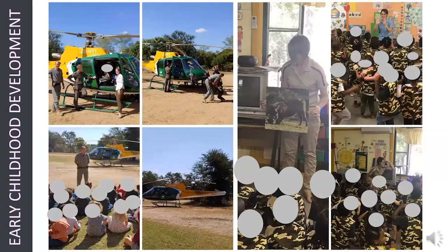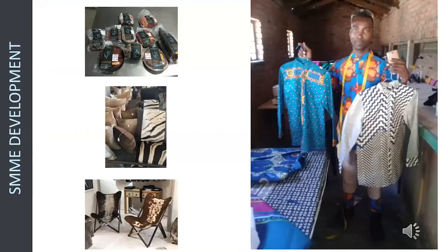Our early childhood development, and this is our school here in Skukuza, is also critical already to instill the love for nature and an understanding of what we do here in the Kruger National Park, this being the children of our staff. Our partners, especially the NGOs and private partners, are working with us in programs around enterprise development, the Kruger to Canyons from the region for the region initiative, as well as value add through the processing of wildlife as well as livestock products.